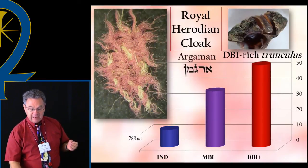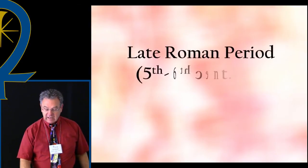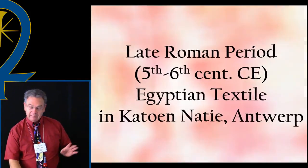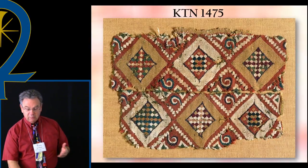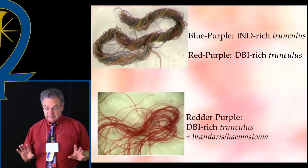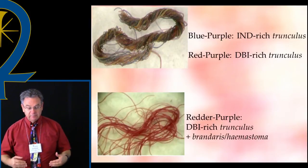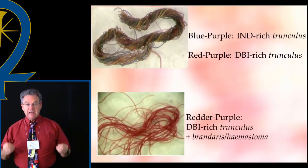And finally, to give you another example of a more modern textile, a late Roman period textile, an Egyptian textile from the Katoen Natie in Antwerp, a nice museum of Coptic and other Egyptian Roman period textiles that we published on. A beautiful polychromic textile, beautiful colors. In it, when we did microscopic analyses, we can see visually that there are 3 different colors in there. There's a blue-purple color, there's a red-purple color, and there's another yarn which was red-purple, but even redder than the one before. In all of them, we found monobromo indigo. In all of them, the trunculus snail was therefore used.